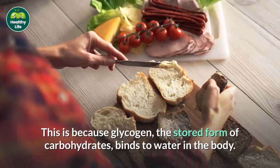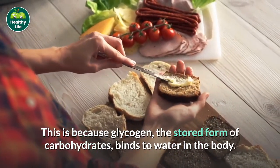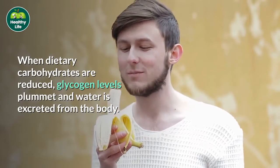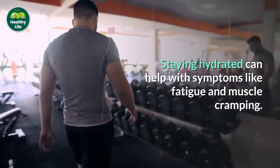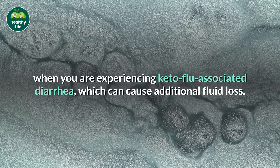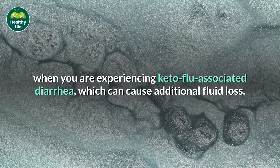This is because glycogen, the stored form of carbohydrates, binds to water in the body. When dietary carbohydrates are reduced, glycogen levels plummet and water is excreted from the body. Staying hydrated can help with symptoms like fatigue and muscle cramping. Replacing fluids is especially important when you are experiencing keto flu-associated diarrhea, which can cause additional fluid loss.